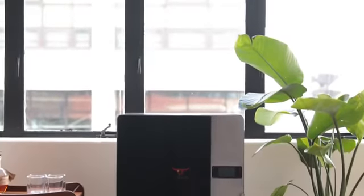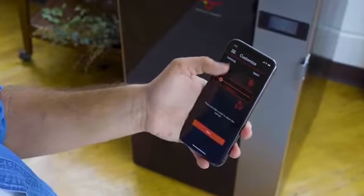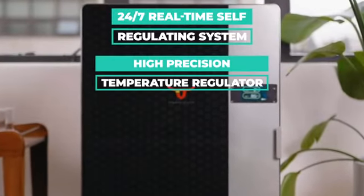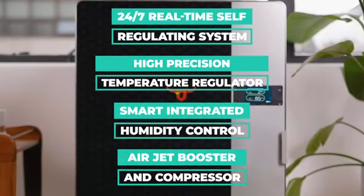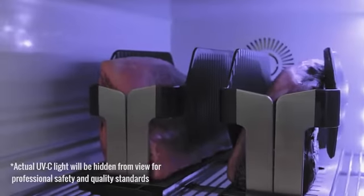Primo Ager is specifically designed to do all of those things and more. Best of all, it's fully automated and super easy to use. Primo Ager includes a 24/7 real-time self-regulating system, high-precision temperature regulator, smart integrated humidity control, industrial-grade air jet booster and compressor, and an antibacterial UVC sterilization light to ensure the highest quality aging and safest standards for every piece of meat.